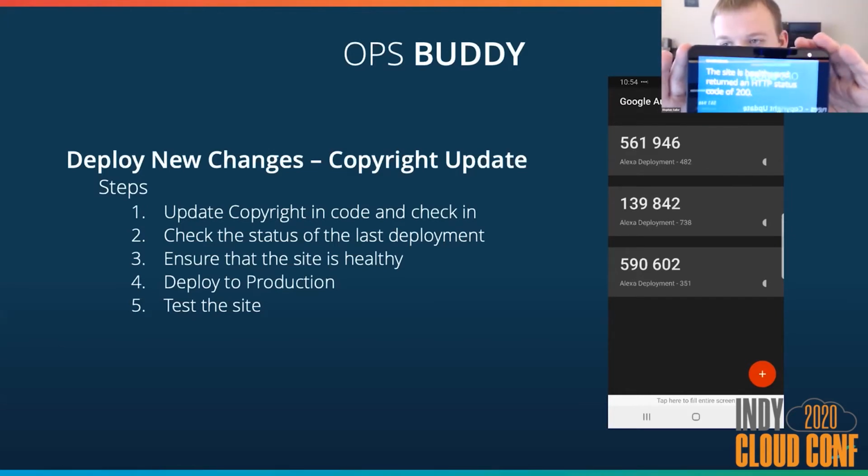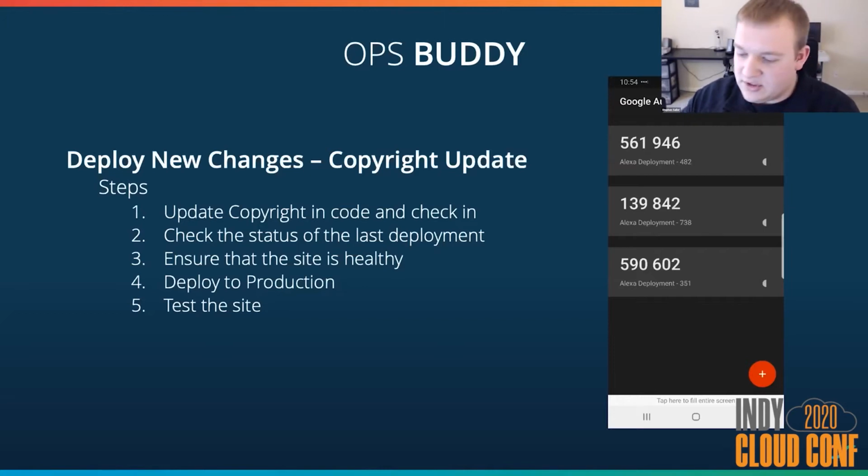Goodbye. All right, before we do the deployment to production, I just want to break down what that was. I'm going to mute, otherwise it'll go off every time I say Alexa. We just did a check into our code pipeline to check what the status of the last deployment was. So that information was coming directly from CodePipeline. And we just ran an HTTP status code check. So that is the live health check of the site right now.